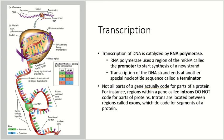Transcription of DNA is going to be catalyzed by something called an RNA polymerase. RNA polymerases are going to make use of a region of DNA called a promoter. And this is basically like the big flashing light that says, hey, this is where you start synthesizing our new strand of RNA, right?